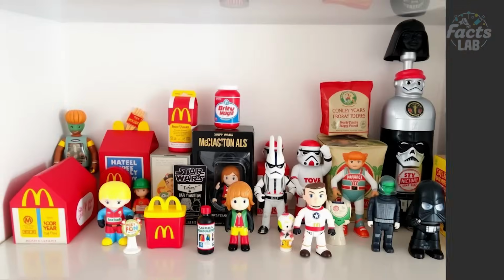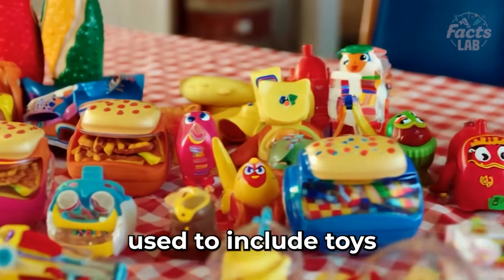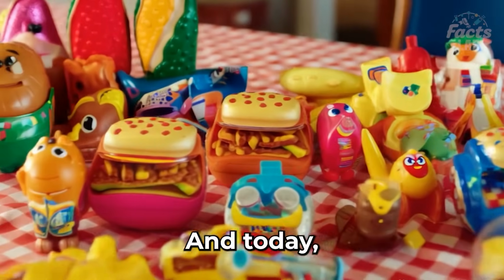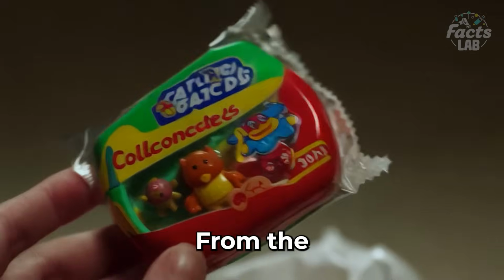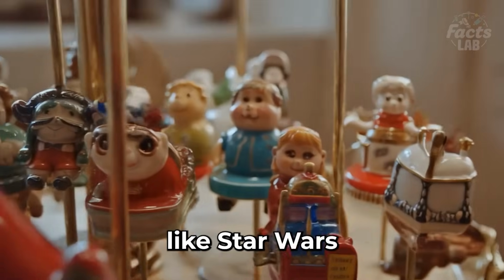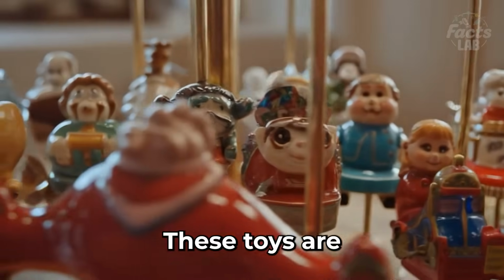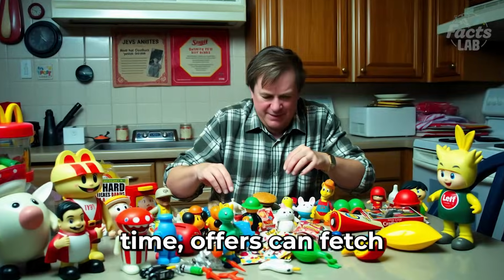91st. Retro fast food toys. Fast food chains used to include toys in their kids' meals, and today, these miniature treasures are worth a lot to collectors. From the colorful McDonald's Happy Meal toys to rare promotions featuring characters like Star Wars or Pokemon, these toys are a nostalgic trip down memory lane for many. Full sets from limited-time offers can fetch hundreds of dollars.